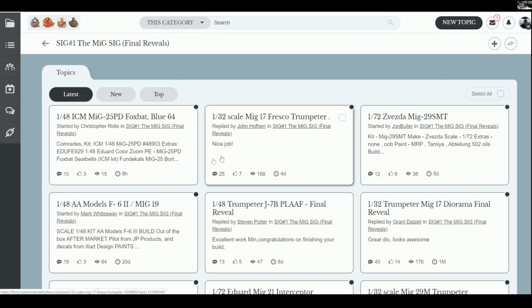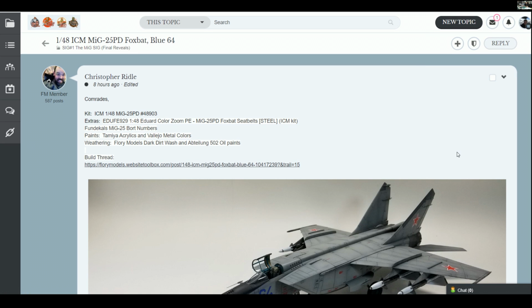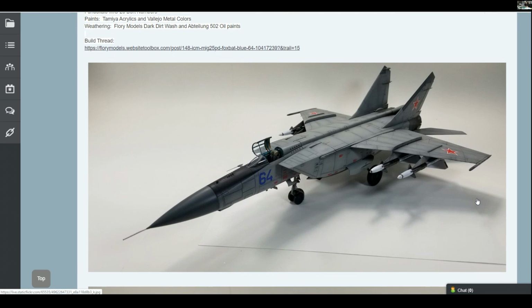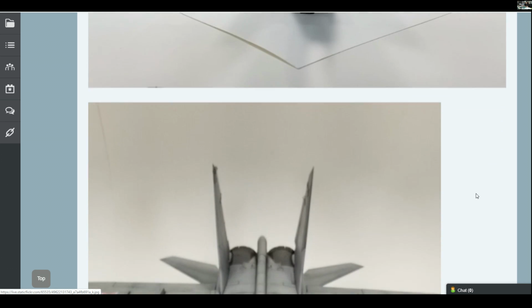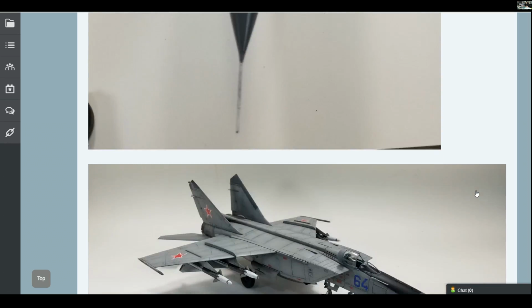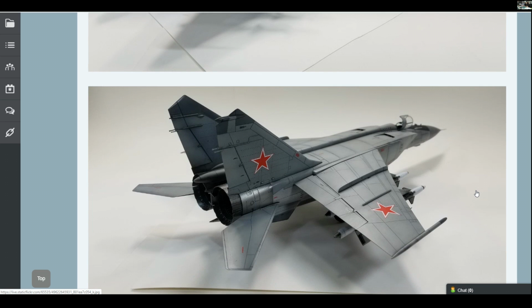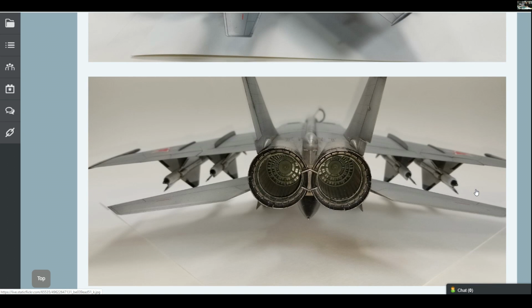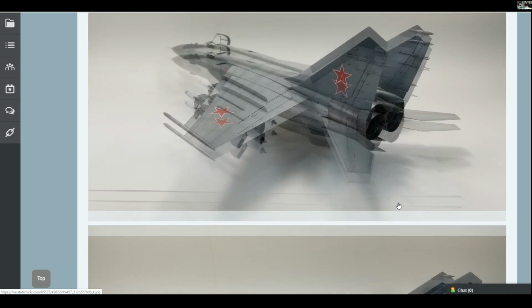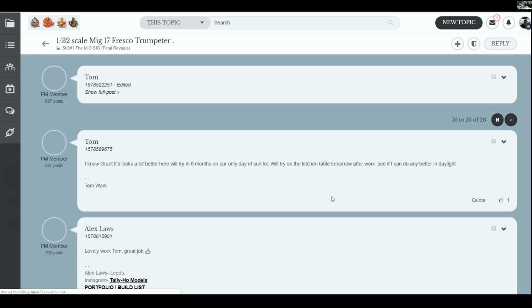And the MiG one, obviously, we looked around quite heavily on Thursday, but we'll just pick out the top three. Okay, Chris has done the ICM MiG-25. Know it well. Lovely kit. Really enjoyed building that. It was a great kit. He's done a fantastic job on that one as well. Very nicely done. Very cool. Blue 64. Fantastic work on the flame holders in there as well. That's really nicely done. Beautiful work. Well done. And who else have we got? We've got a MiG-17.